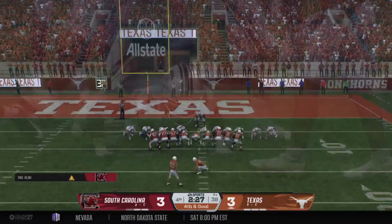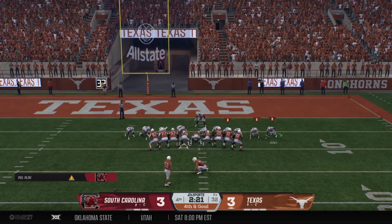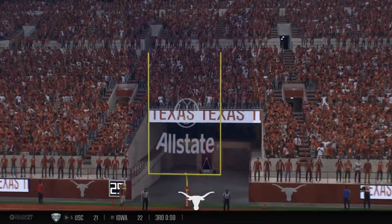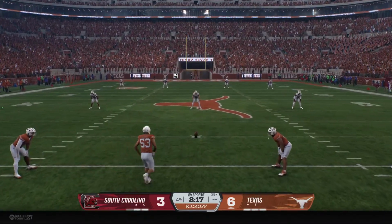They threw it short of the goal line, and now they've got some ground to cover on fourth down. So here we are on fourth down, and this field goal kicker is going to face all the pressure in the world. And it's good! That puts them on top here in the fourth.